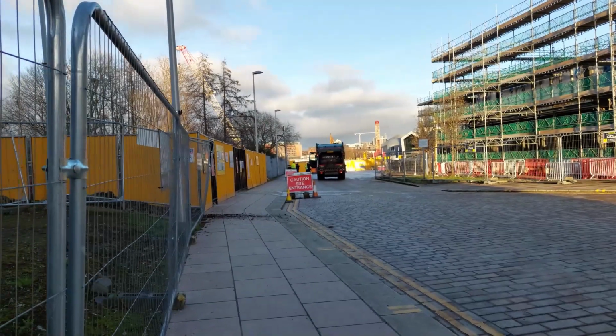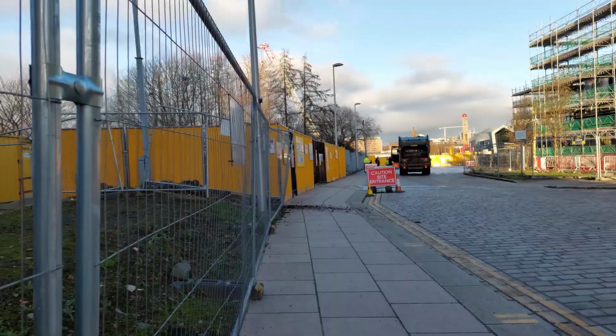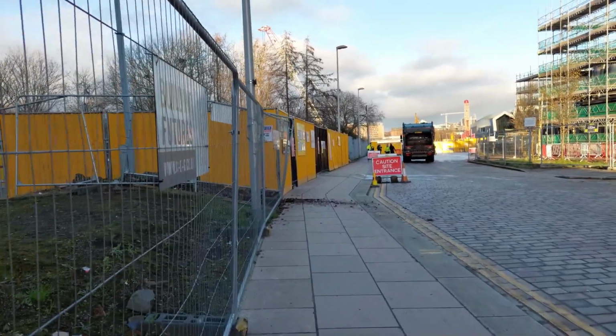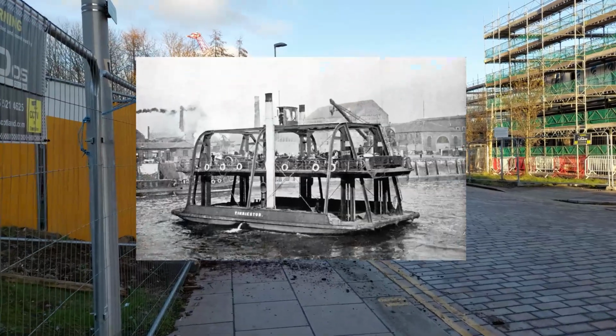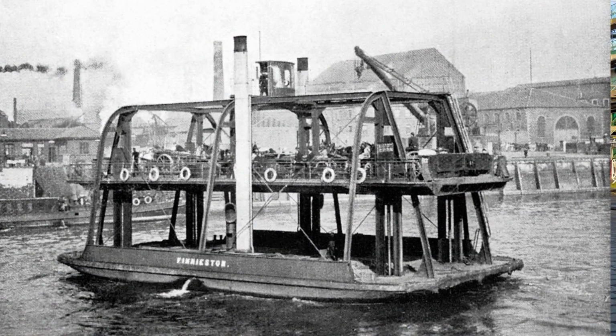So this is Water Row, so called because there used to be a ferry across the river at this point. And the ferry was quite interesting. It was a vehicle ferry that had a very high lifting deck, so they could adjust the height of the deck to cope with changing water levels in the Clyde. There used to be 3 of those ferries, one at Finnieston, one at Govan and one at Whiteinch.